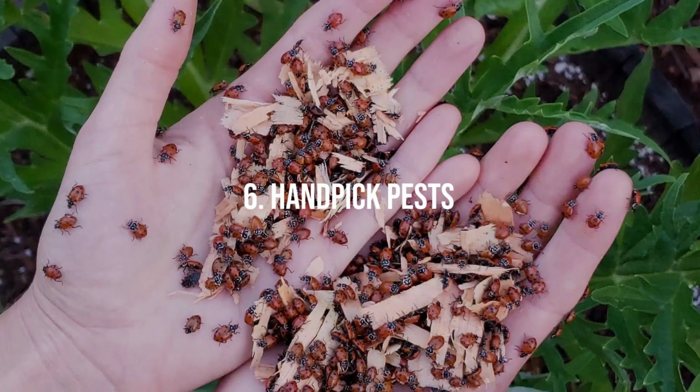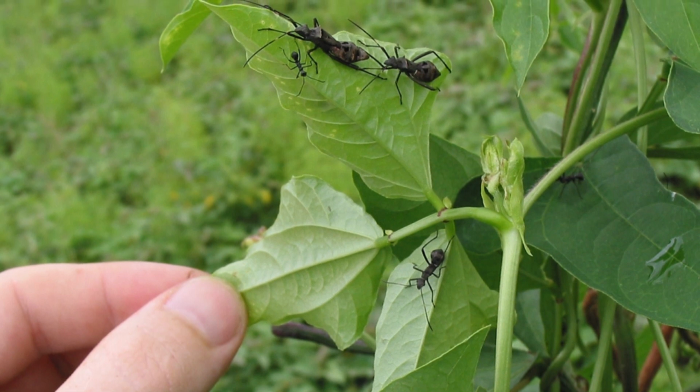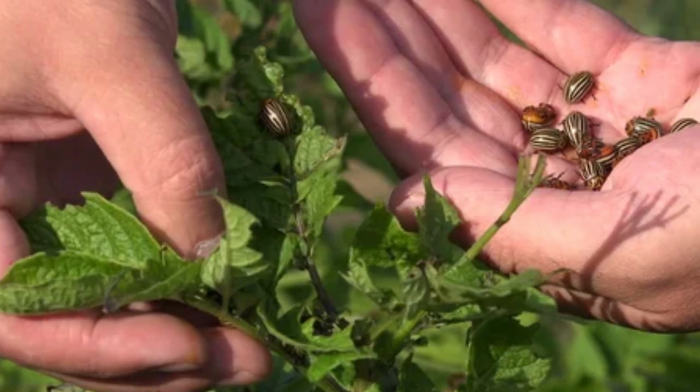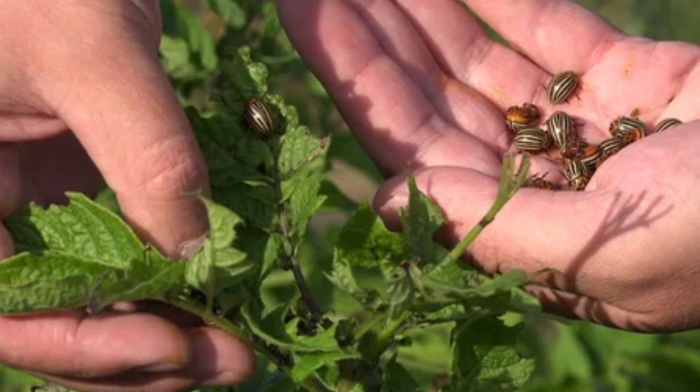Number 6. Handpick pests. For small infestations, handpicking pests and removing them from your garden is an effective and organic solution. Regularly inspecting your plants and removing any pests you find will help keep their population under control.